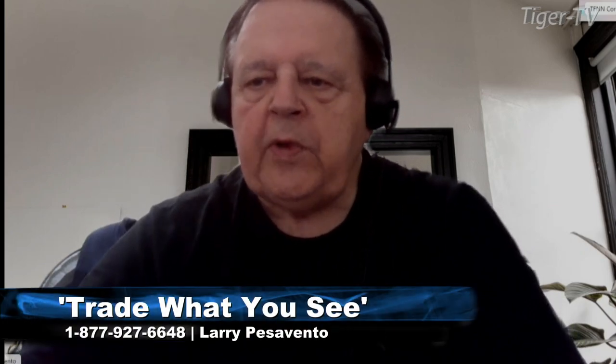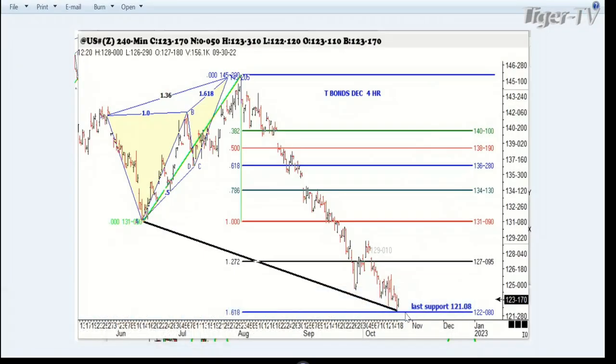Okay, folks, the Pope has just left the Vatican. He's given last rites to the treasury notes and treasury bonds. This is a chart going back over the last 6 weeks. The 1.618 expansion on this came down, as you can see, to 120.108. It's at the moment of truth, folks.